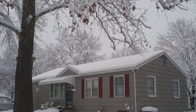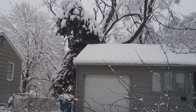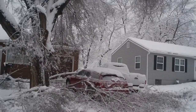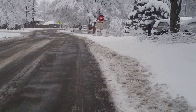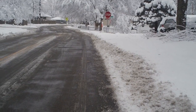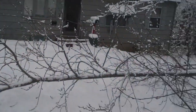I mean, look at the thickness on my neighbor's roof. It's like 8 inches or more built up. And they're like, oh yeah, 2 to 4 inches. Fuck you. I mean, yeah, I understand that weather forecasting is not like fortune telling or a crystal ball that you gaze into and get the answers, but geez Louise.